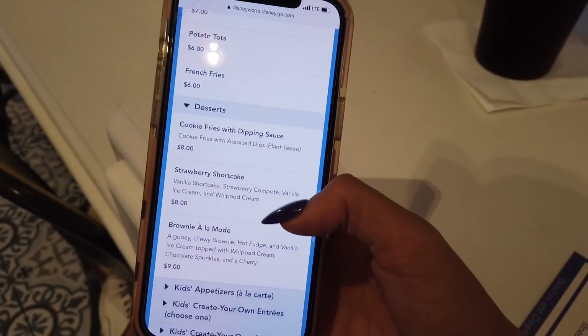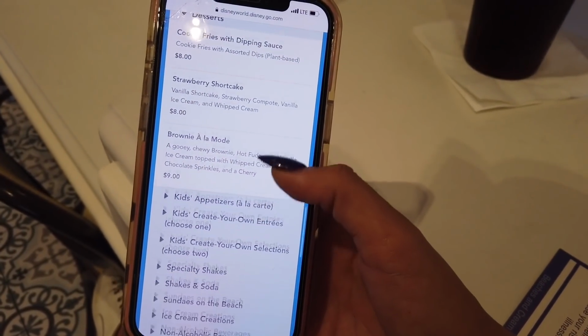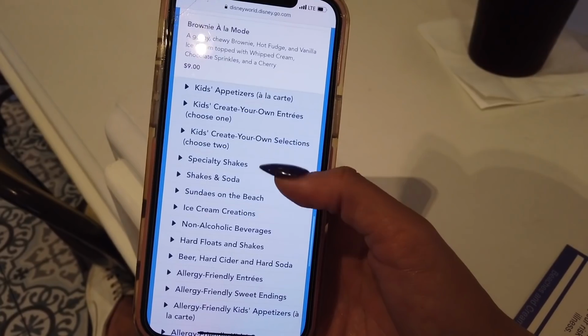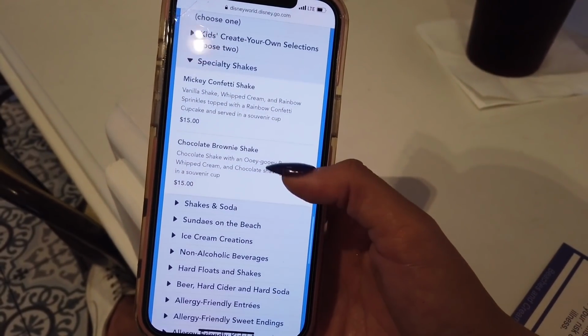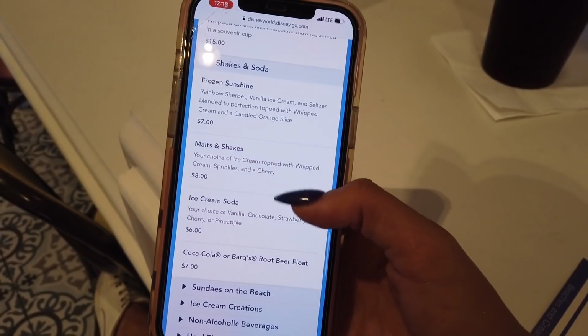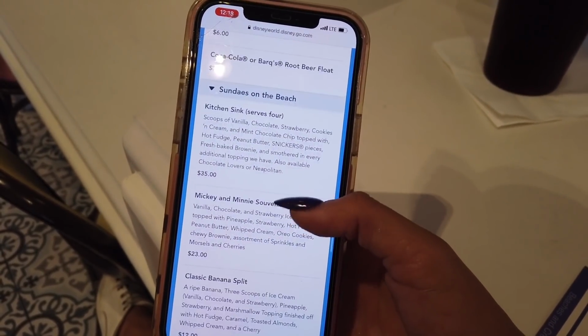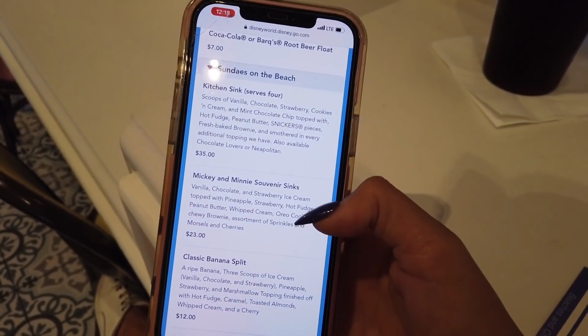And then, of course, the desserts are where they shine. They've got a brownie a la mode, strawberry shortcake, plant-based cookie fries. But what they are known for, if you go down to their shakes, they've got those over-the-top shakes that have a cupcake in them. They also have floats, like root beer floats or Coke floats. And then the sundaes on the beach are the things that are really, really popular.